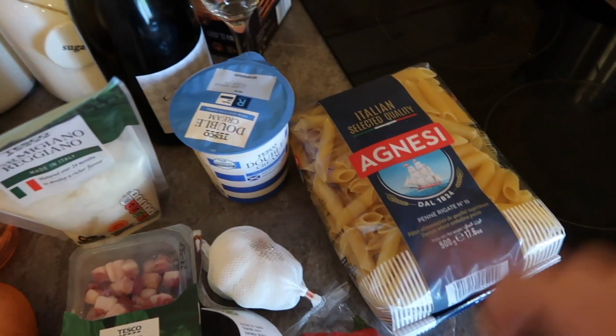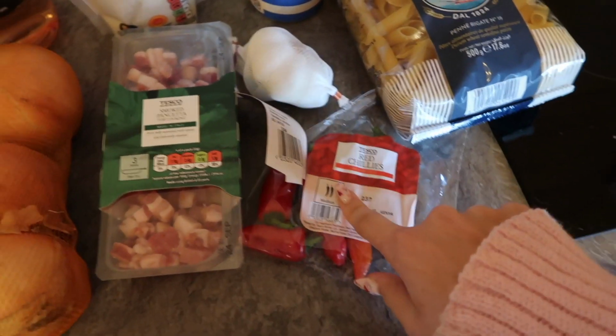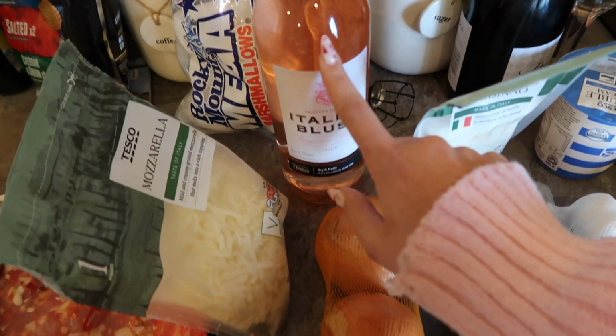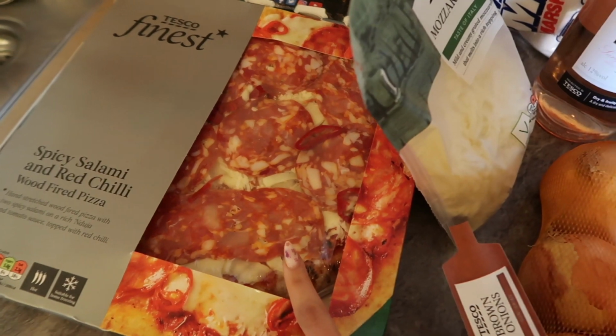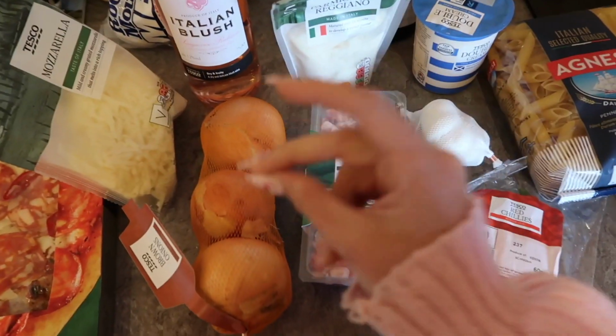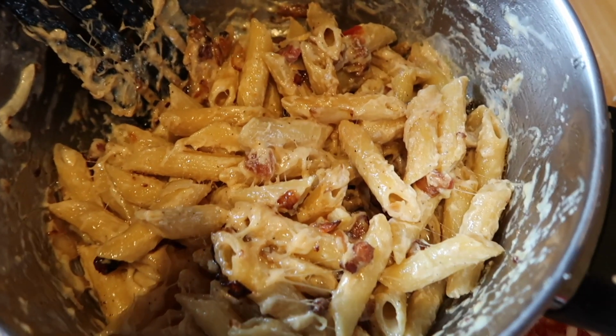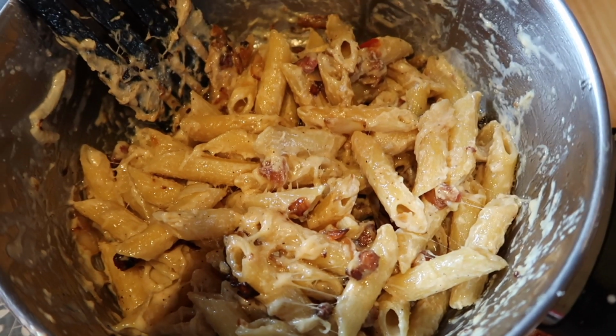So I just popped to Tesco's, got pasta, chilies, pancetta, onions, garlic, parmesan, nice little bottle of rosé, and then a pizza as well. Get on and cook this. This tastes nicer than it looks, but basically cheesy bacon parmesan pasta and a pizza.